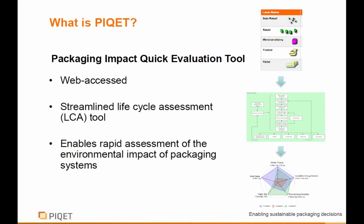Now, in terms of overall structure, PK is a web-accessed, streamlined LCA tool. And again, it's designed specifically for packaging and to deliver rapid environmental assessments. And these assessments can typically be completed in about half an hour. The outputs from the tool can be used to compare the relative performance of different scenarios or variables that are used to deliver a packaged good. Next slide.